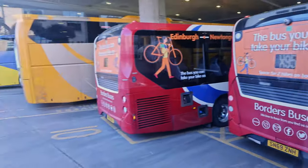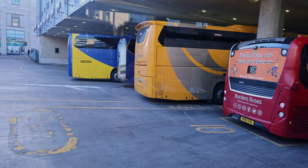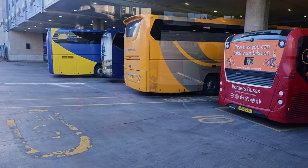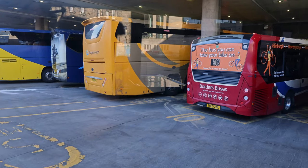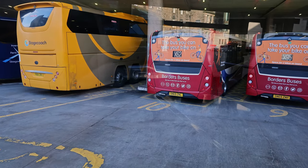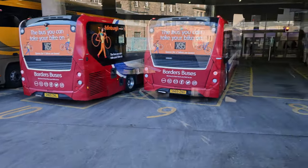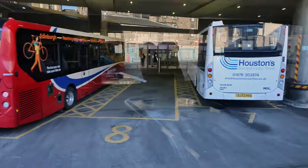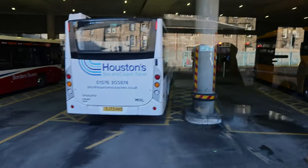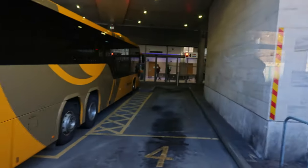A little bit about Borders Buses. They are a local and regional bus company based in Berwick-upon-Tweed. It operates services in Edinburgh, East Lothian, Mid Lothian and Scottish Borders, as well as Cumbria and Northumberland in England. It is a subsidiary of West Coast Motors, who purchased them in 2016 when they were called Perryman's Buses and were renamed the following year.